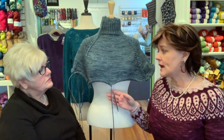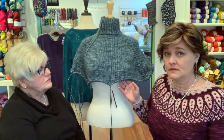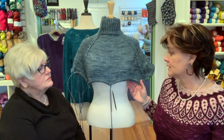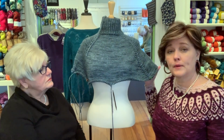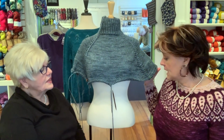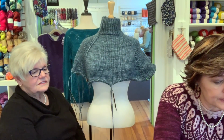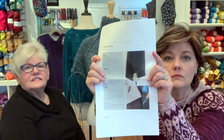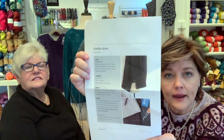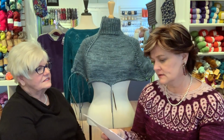So right now I'm at an extra small, but after I tried it on, I need to be at a small. There's not enough ease in the arms and through the bust. So I'm going to go ahead and make a small size, and that's going to take, I figure, about 8 skeins. And I will also do the split hem version. Let's see if I've got a picture here. This is the pattern. You can see here the split hem version. So I'm going to do a split hem. I really like a split hem, and that's that style.